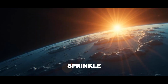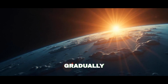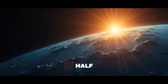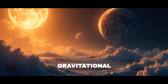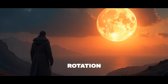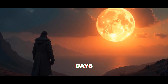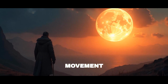Now, let's sprinkle in a bit of modern astronomy. Recent studies have shown that the moon is gradually drifting away from the Earth at a rate of about 3.5 centimeters per year. This subtle shift is due to the gravitational interactions between the Earth and the moon, specifically the tidal forces that cause the Earth's rotation to slow down. Over millions of years, this will lead to longer days and a more distant moon, altering the way we perceive its movement in the sky.